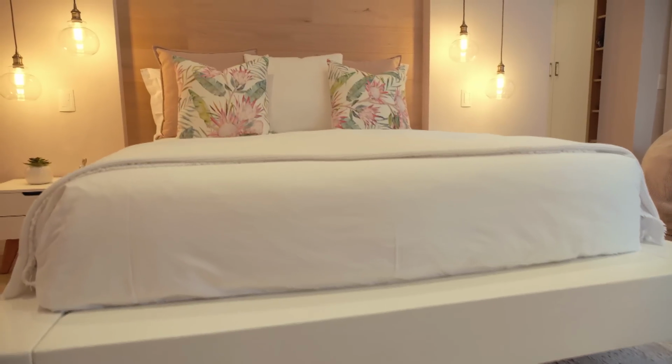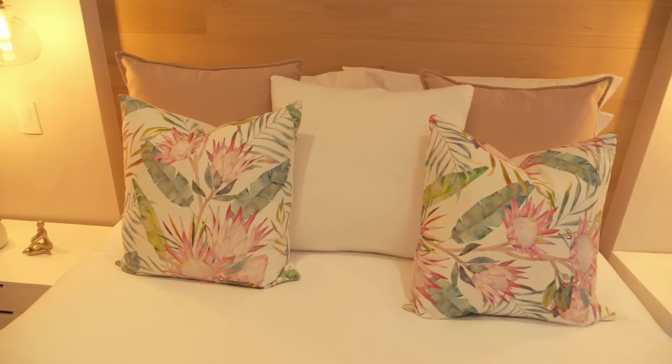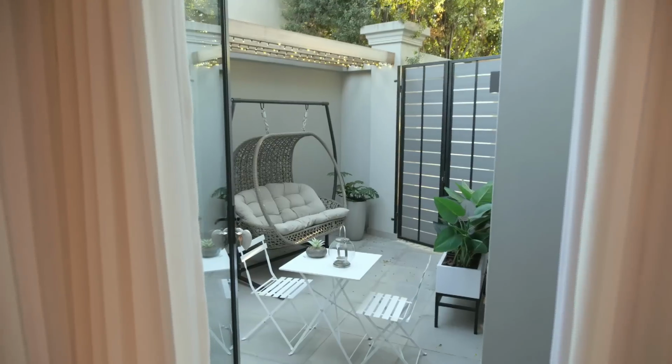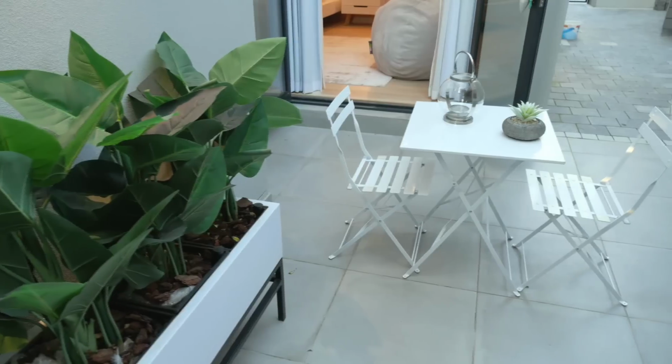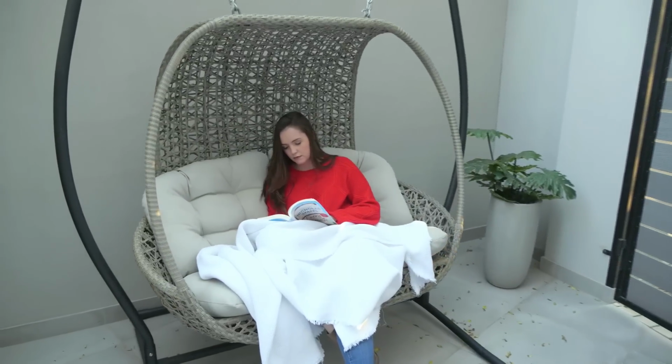This bed is very unique, and I feel like it speaks to you. What other gems do you have in this room that are close to your heart? I'd have to say that my favorite feature, the one that means most to me, is my outside courtyard. It's a place that I can go relax, read a book, and in winter cuddle up with a blanket and a pillow.